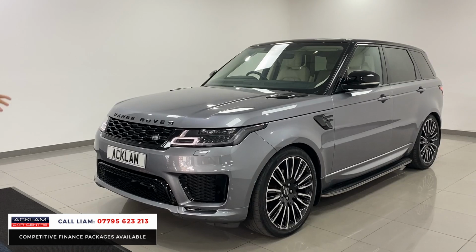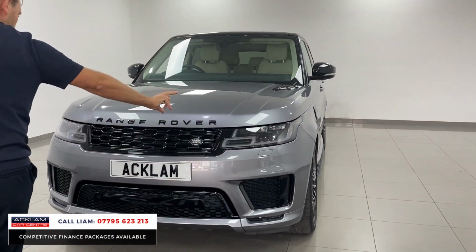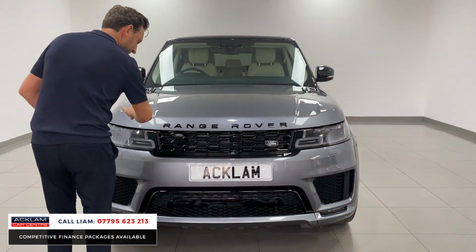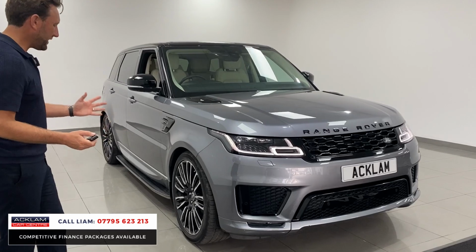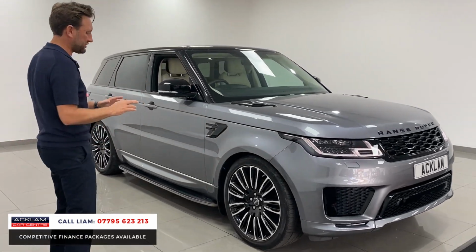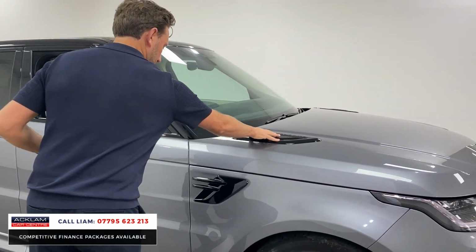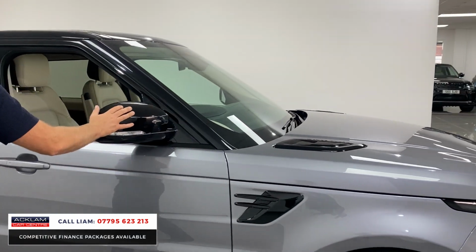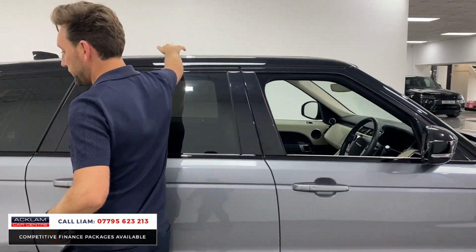It's got colour-coded bumpers, so down here, it's all been done in Eiger Grey. You've then got the black exterior styling, grille, badges, dynamic lights. The wheels, which I touched on, just fill the arches unbelievably well. You've then got black on the bonnet, wings, mirrors. This is an optional extra, glass roof. Sliding sunroof as well, which I'll show you.